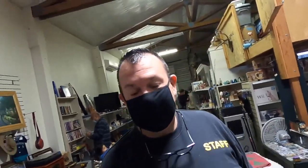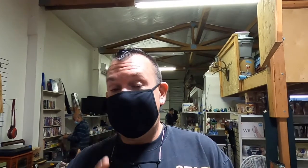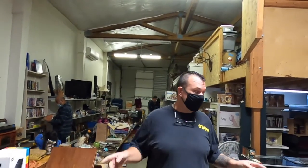Hey guys, I'm not saying this in a prideful way. I'm saying this in a very blessed way. But we have so much stuff. This is just a fraction of what we could get out there. We still got a trailer, a tent, a unit to empty, and another unit to empty up in Portland. So this is just a fraction of what we got, guys. So keep watching, stay tuned.